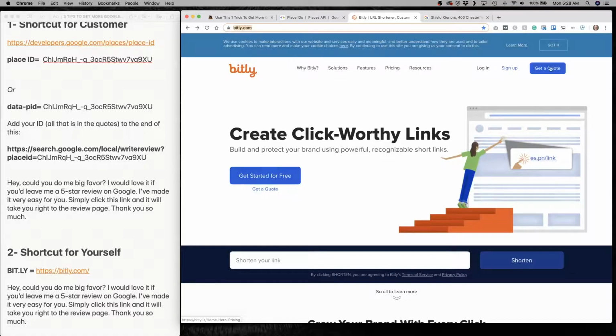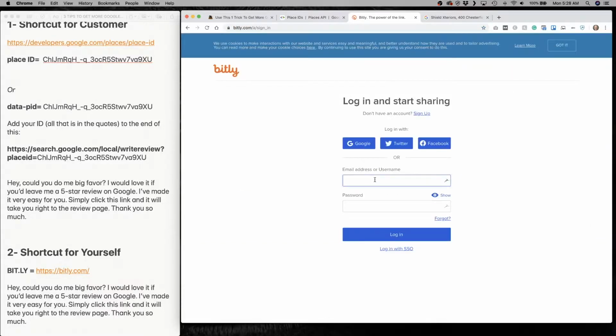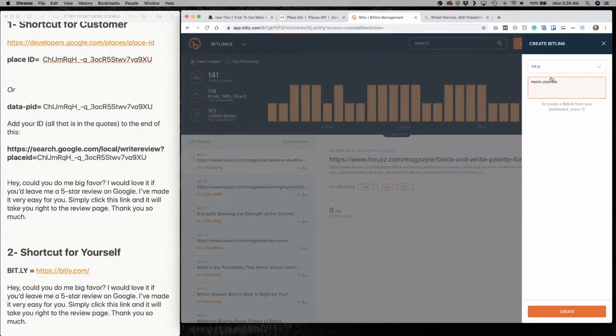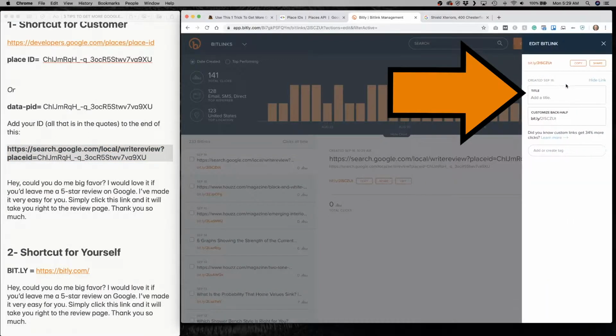You can create a free account. Get started for free. It's very easy. Once you log in and create your account, all you need to do is hit this create button, and it's going to give you an option to paste this long URL. So come back over to your great big long ugly URL, copy it, and paste it in right here, and you've got a shorter URL. Add a title to it so you remember what it is. I'm just going to say review link.